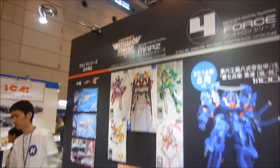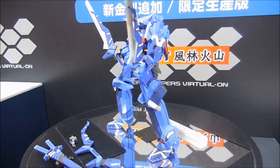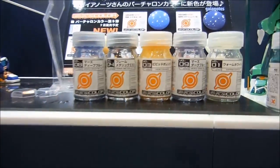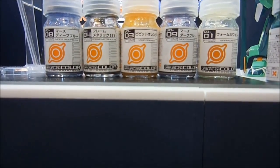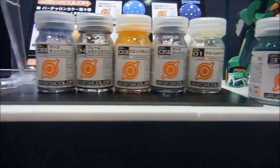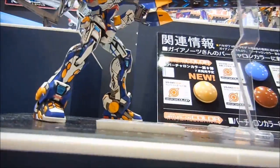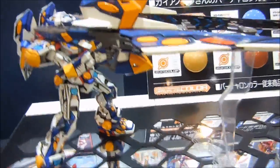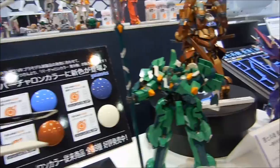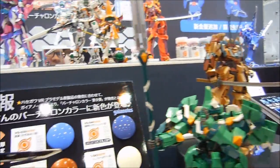And here's Virtual-On Mars. So they got some samurai looking guy here. Okay, see if I can move around this guy here. Alright, so we got some Virtual-On, I believe this is Gaia Notes paints. Yep, it is Gaia Notes. So they're coming out with Virtual-On specific paint colors, which is pretty darn cool. Temjin with a big ass cannon thingy here. It's pretty cool. Very cool. It's no longer like a Dreamcast or anything, it's just a generic looking CD game console kind of a thing.